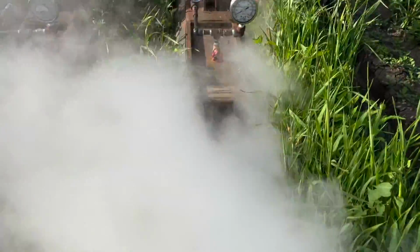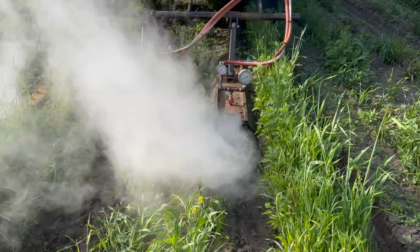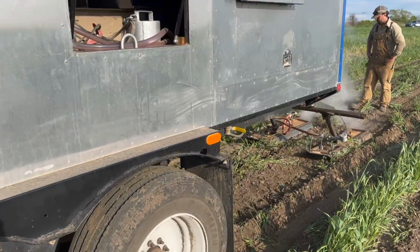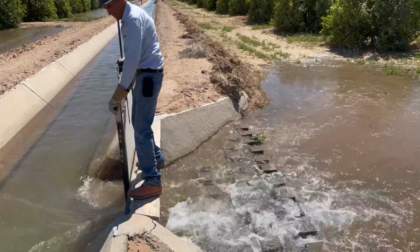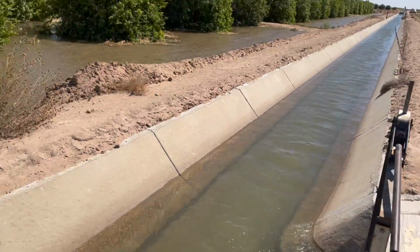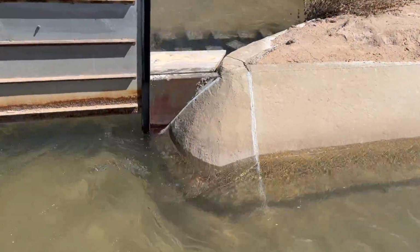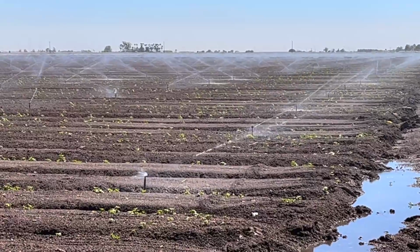Weed control without tillage and without chemicals has myriad applications. The X-Steam-inator team is initially targeting high-value uses where weed control is difficult and expensive. Welcome to Yuma, Arizona, a desert where high-value crops are grown with irrigation water flowing from the Colorado River. Both flood and sprinkler systems are employed.